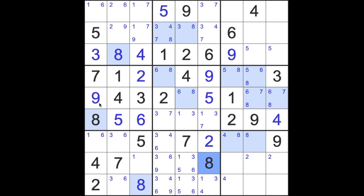Still got nine to do, so nine blocks down here and nine blocks across here. So nine is a pair in those squares there. So we've got one, seven, nine, six, six, one, six. Okay. Error checking. Things seem to be okay. There's one number missing across here now. It is a seven.